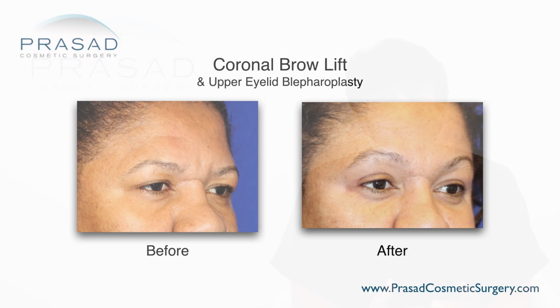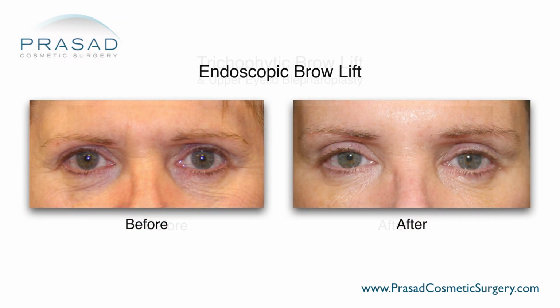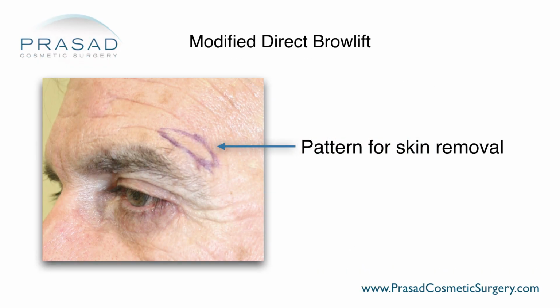In my practice of over 25 years, I have performed a full range of eyebrow lifting procedures. These include coronal brow lift, endoscopic brow lift, hairline trichophytic brow lift, temporal brow lift, and direct eyebrow trichophytic brow lift. I recognized many years ago that, like fashion, there are trends in the aesthetic field.